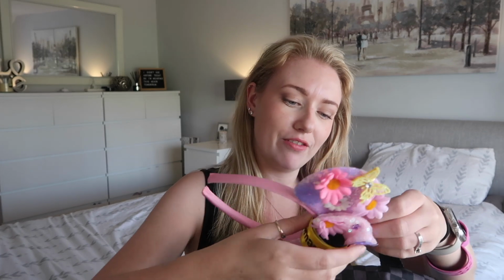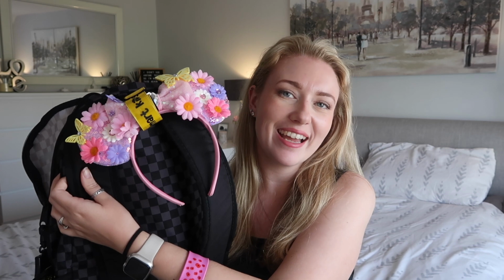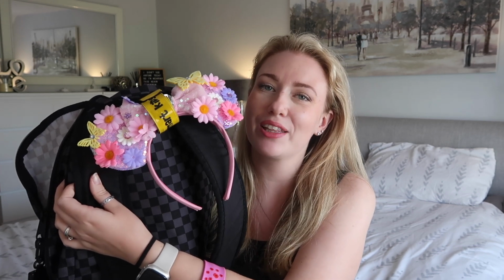Handy dandy tip. Grab your kids' wristbands. I think they're called slap bands, aren't they? Oh no, this one's a broken one. It doesn't matter because you don't need it around your wrist. But grab your kids' slap bands. These are going to go on your backpacks to hold your Disney ears. So all you have to do is wrap this around your ears like so, and your ears are going to be safe all day on the back of your bag. Ta-da! No more needing to hang them anywhere else or squish them in a bag. They're going to get ruined, so keep them on the back of your bags.